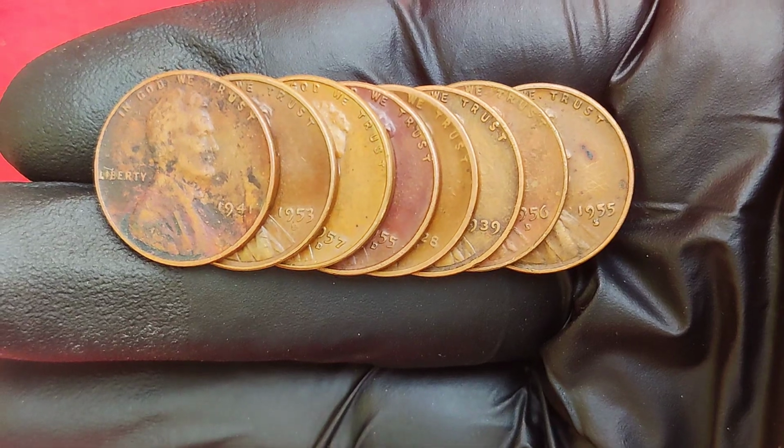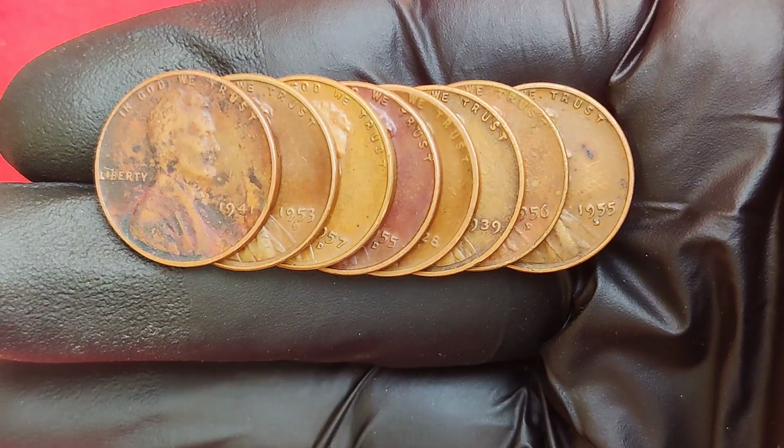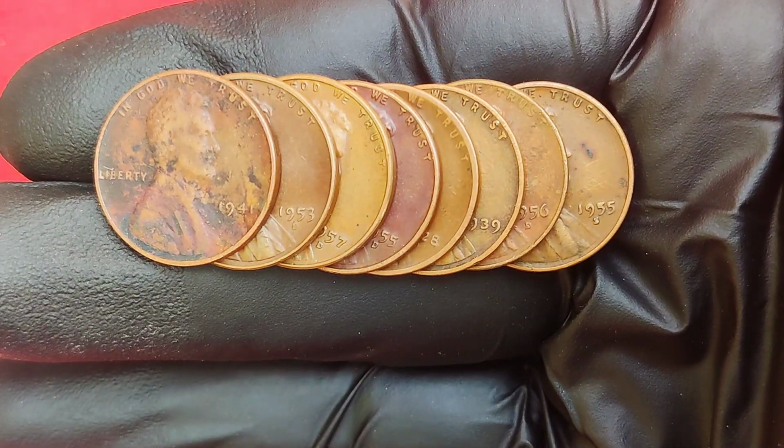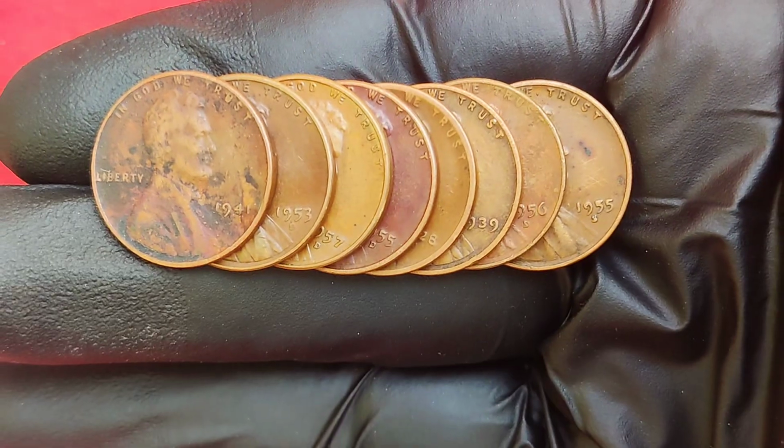Have you ever held a single penny that could rewrite your entire life? One coin so deceptively ordinary, yet hiding a value that could turn a dusty jar of change into a jaw-dropping fortune. Welcome back to Hidden U.S. Coins, the only place where forgotten cents become legendary treasures.